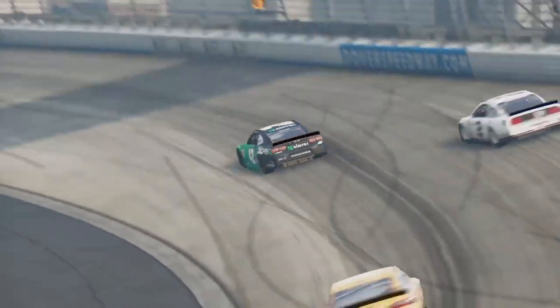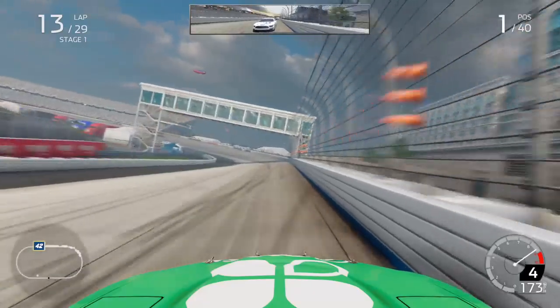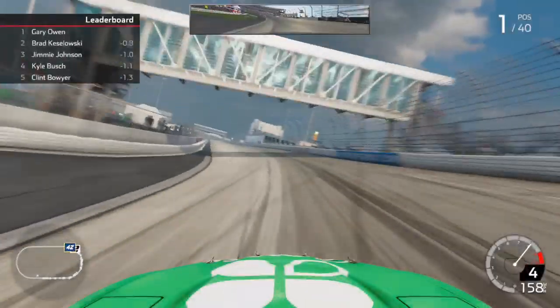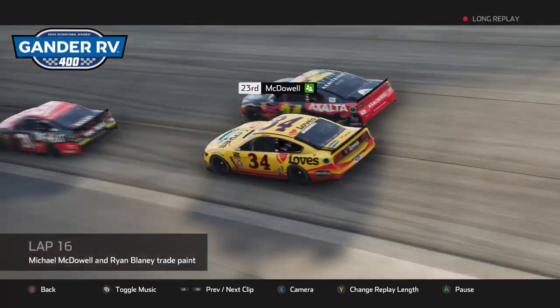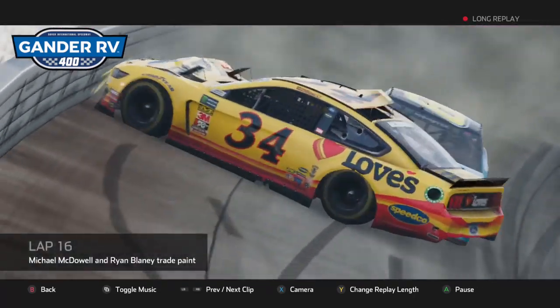We clear Keselowski on the exit of turn 2, and we would, like I said, take the lead, and we would not look back from this point on as we go down into turn 3. Keselowski went back up to the middle. We drove away. We're about a second ahead almost now over second place Keselowski on just lap 16. But as we come through the center of turns 1 and 2, there you see the 34 of Michael McDowell, who goes spinning through the corner.